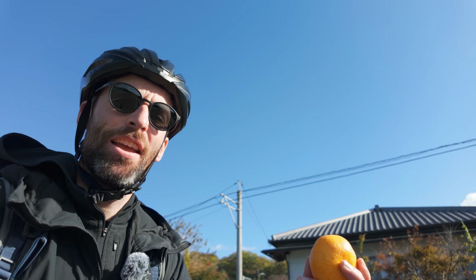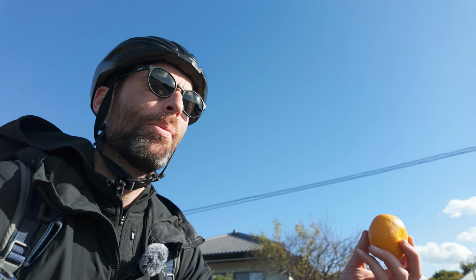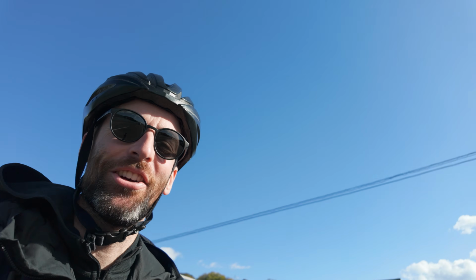Just randomly got handed an orange by a man on the side of the road, as if we're in like the Tour de France or something.